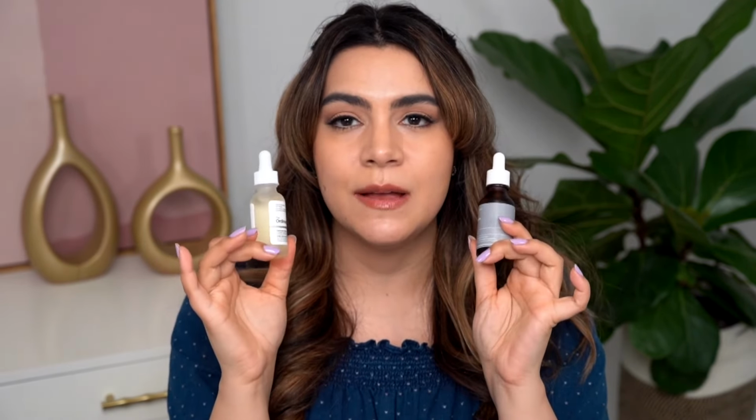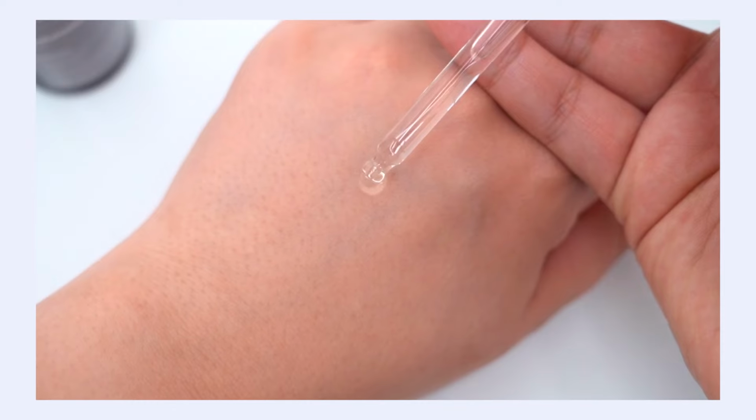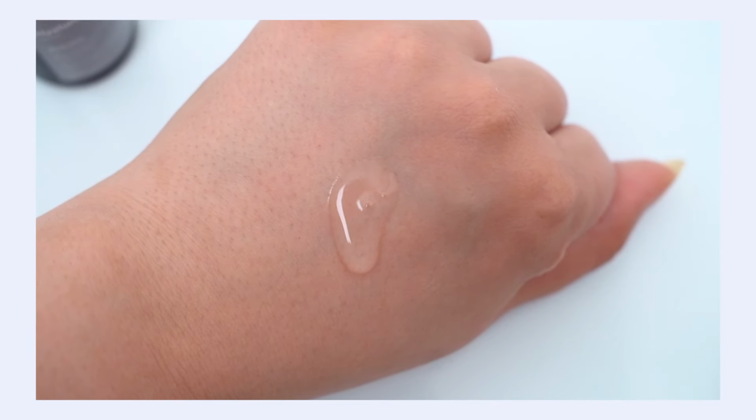Just the two different serums, and the way that they perform is quite different. While they seem very similar, the performance is different. So if you're still here and you didn't run off to the panthenol video, let me tell you that Mary and May has the more elegant texture. And I was really rooting for this one. You know what I mean?